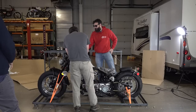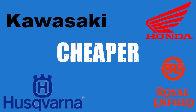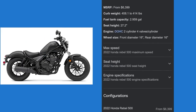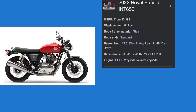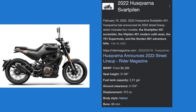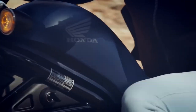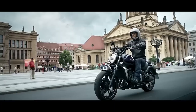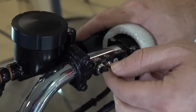So just to put this into context, we paid $7,000 for this bike. Here are some other bikes from other brands that you may have heard of that are cheaper. The Honda Rebel 300 is only $4,500. The Honda Rebel 500 is only $6,200. The Royal Enfield 650 is $5,800. And the Kawasaki Vulcan 650S, which is an amazing motorcycle, is the same price at $7,000. And the Husqvarna 401 Vitpilen is only $5,400. And there's a bunch more other bikes that are cheaper than this. All with multiple year warranties, all from brands that you've heard of before, and all with much bigger engines, and all with non-hardware store style ignition switches.